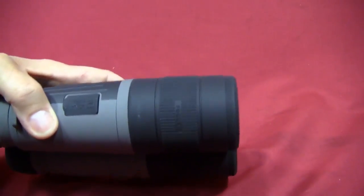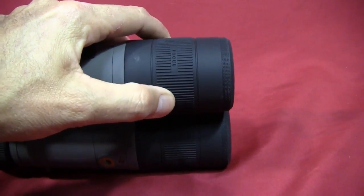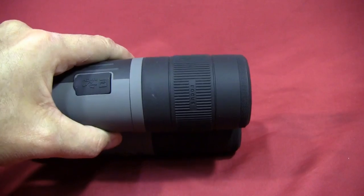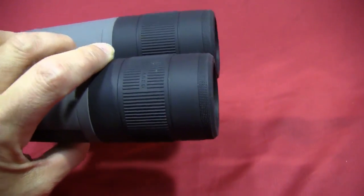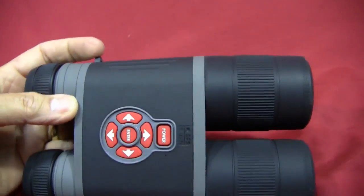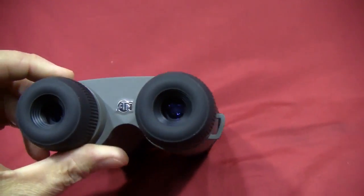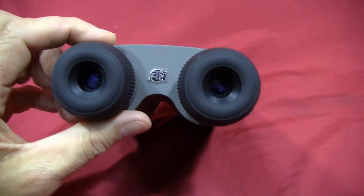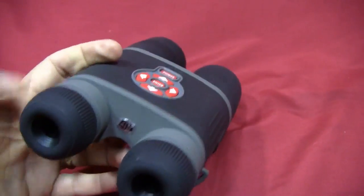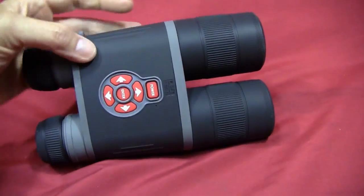And if you look at the right side in this textured area, it says the word focus. It's because this side is actually used for focusing your Bino X. The left side over here is going to say infrared right there. This left side is your IR illuminator that's built into the unit. When you're looking through the unit with both of your eyes, you'll see through it just like you would with a pair of binoculars. But once you get past that viewing plane, at some point within the device, it turns into your IR illuminator and your recording capability.